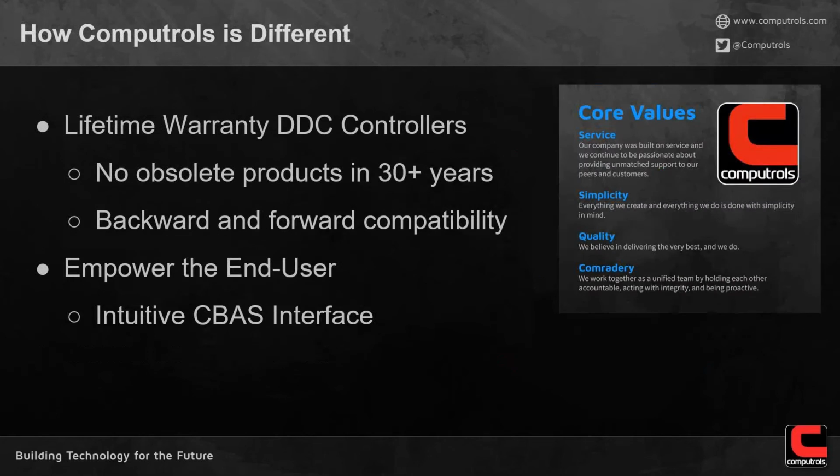Enough about Siemens. I want to get into Computrols and what really differentiates us in a crowded marketplace. I believe our key differentiators are a direct result of the things that we believe in. I've put a slide up here showcasing our core values, which are service, simplicity, quality, and camaraderie. These are the things that we believe in at Computrols, and as a byproduct of our beliefs come our business practices.